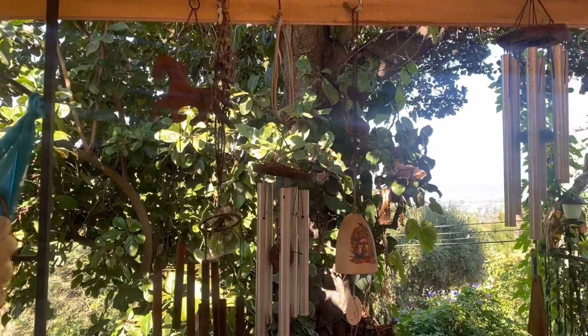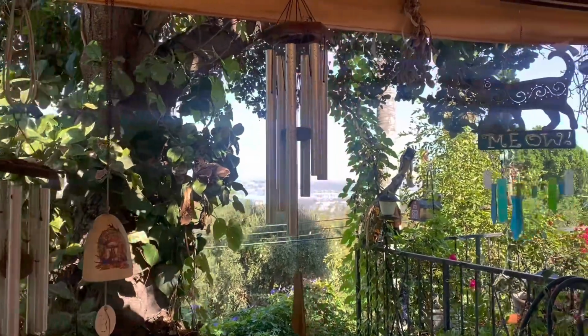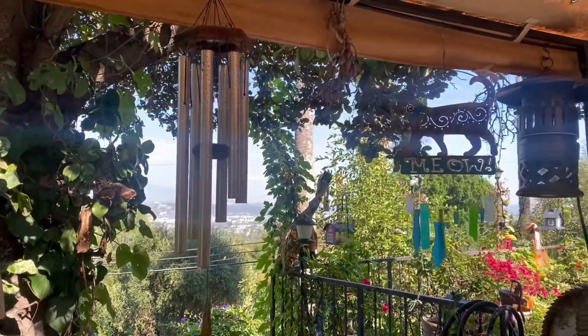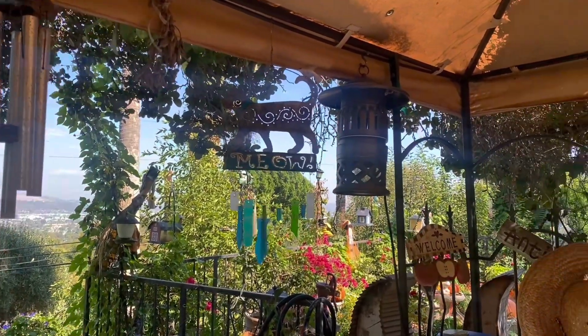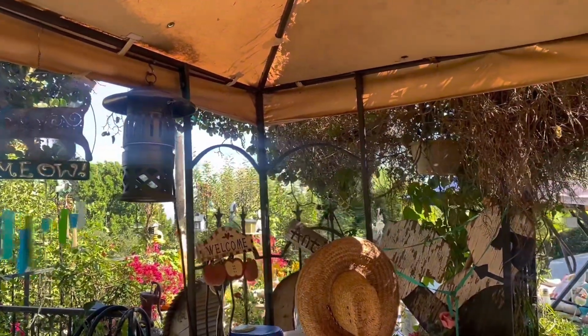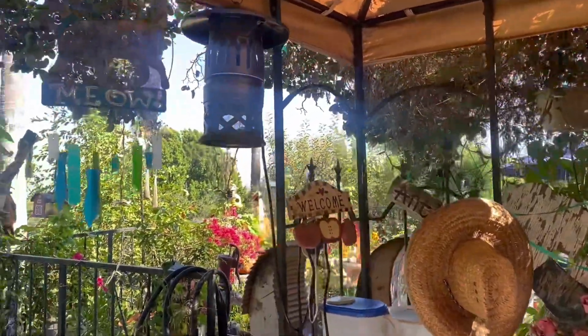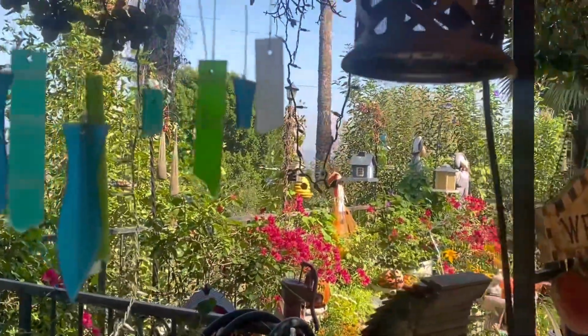This actually is a very nice patio that looks out on the beautiful view. And it's been this way for 18, 19 years. It's been wonderful. We have a table and chairs in here, and our garden is right out over there. So usually when it would get really hot, Bill would come in here and sit.